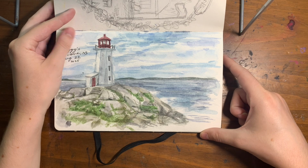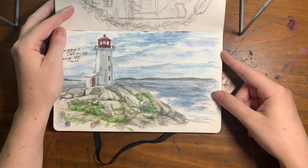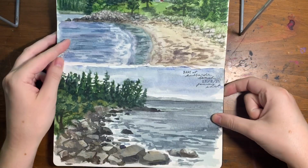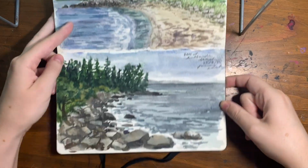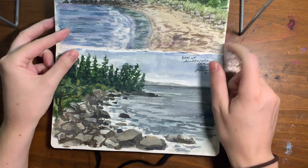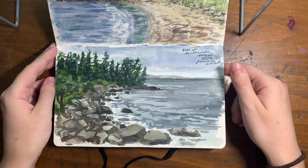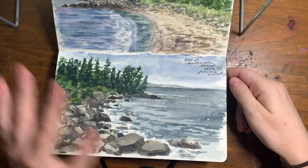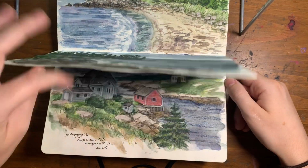This is Peggy's Cove. I went to Nova Scotia at the end of the summer and I did lots of sketches from life. Again, these are more sketches from Nova Scotia. This is Hubbard's Beach, and this is also Hubbard's Beach. One is facing west and one is facing east. There's a rocky part and a sandy part, but yeah, I love these sketches. This is my favorite place in the whole world, so that's nice.